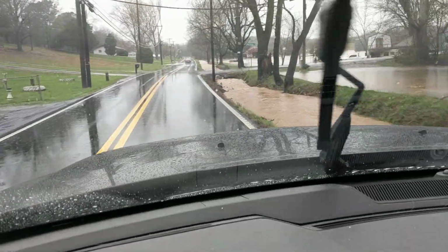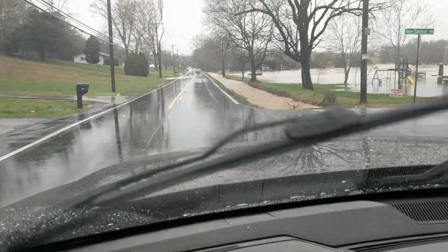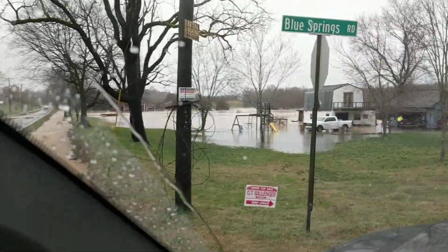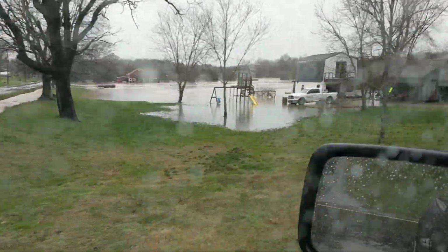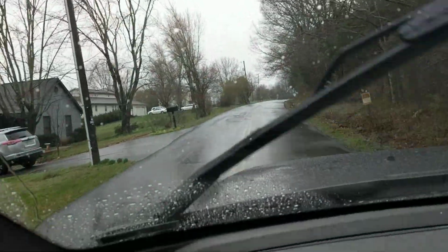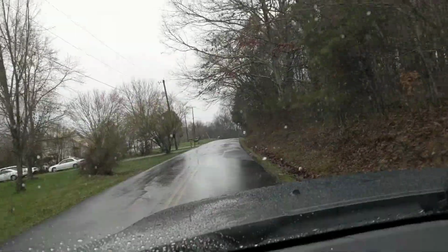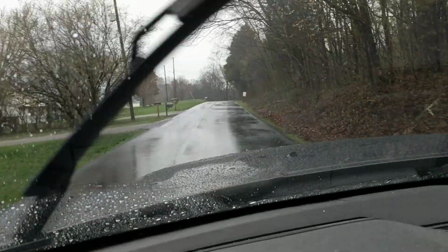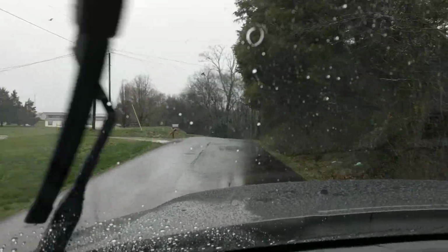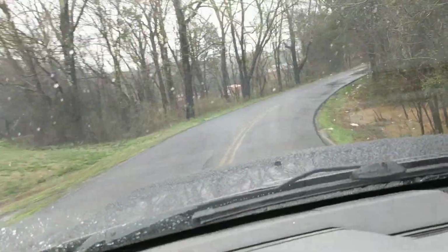I'm going to be turning right here on Blue Springs Road. I'll try to give you a shot of this field and pasture. That drainage ditch there is probably one of the widest, deepest drainage ditches in this line. And as you can see, those folks' property is completely underwater. I apologize for the fingers in the way and shaky video, but I'm trying to drive safe and do this at the same time. If it gets unsafe, the camera is going to go flying, so.